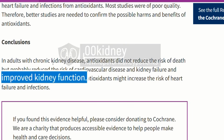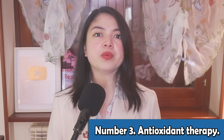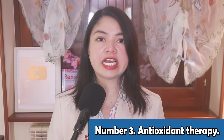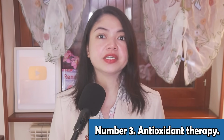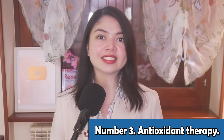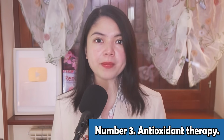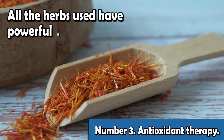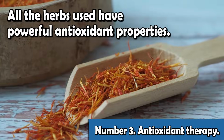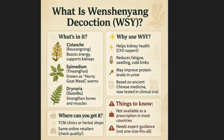And guys, if we go back to the Chinese medicine remedy we just examined, Wen Shenyang formula, well, it's important to understand that it works partly because it's packed with antioxidants. Yeah, all the herbs used have powerful antioxidant properties. That's part of what makes it so effective. So, question, what are the most powerful antioxidants out there? Well, as you can tell from my slide on screen right now, there is good news.